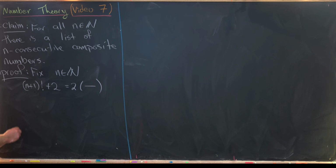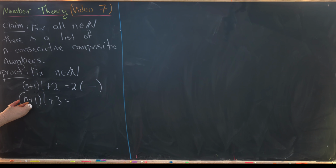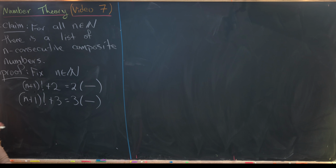And now we can just keep playing that game. We'll take (n plus 1) factorial plus 3. And then if n is large enough, (n plus 1) factorial is divisible by 3. So that means we can factor a 3 out.